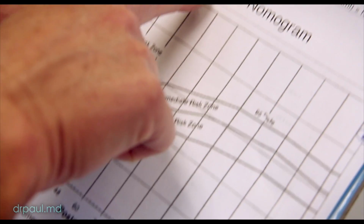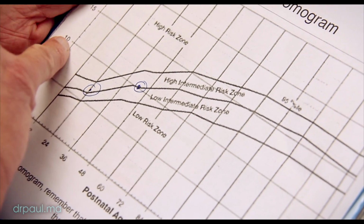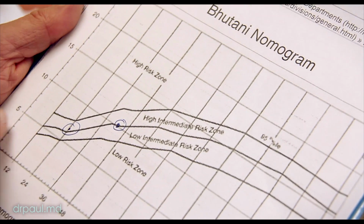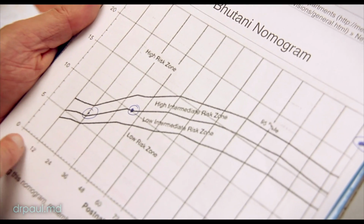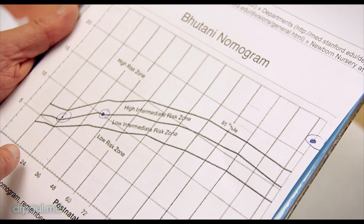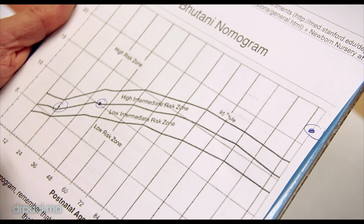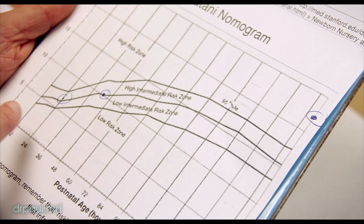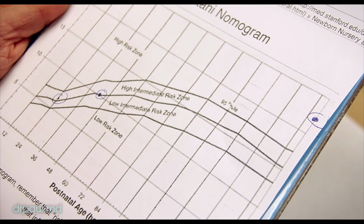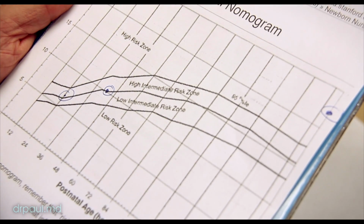Hello! And this is called the Bhutani nomogram. This is bilirubin levels of 5, 10, 15, 20. And this is your hours of age. So when he was in the hospital, it started off at 24 hours at 6.7, which is just barely in the high intermediate risk. It went right to about between low and high intermediate at 10, a bilirubin.